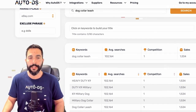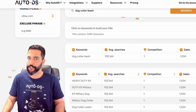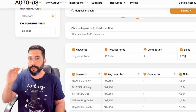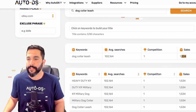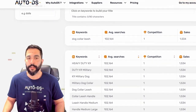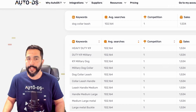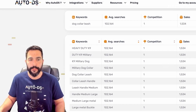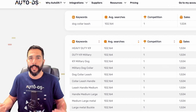Let's take a look. So the keywords dog, collar, leash, we have over 100,000 average searches per month. The competition is 1, meaning the lower the competition, the more room we have to enter it, and how many sales per month. So this keyword sells about 1,500 times per month. Now let's take a look at the keywords that are ranking really well here. So one is heavy duty canine. So I guess that's for canine dogs. Duty canine military dog, military dog collar. So a lot of people are looking for keywords that have to do with military canine dogs.